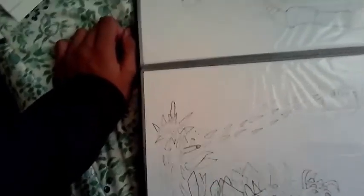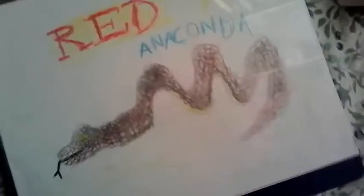And that is an Ankylosaurus, Stegosaurus hybrid with... Is that a gun out of its tail? It's weird. Weird design choice. That's a red anaconda. Very detailed on the scales there. That is a robotic snake again. What is it with me and robotic animals?